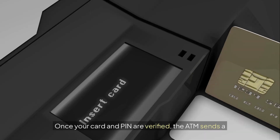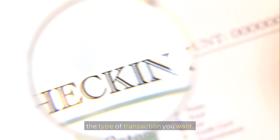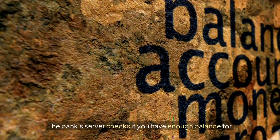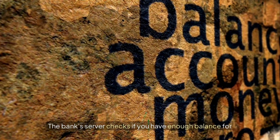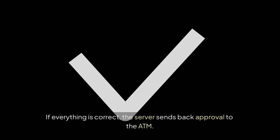Once your card and PIN are verified, the ATM sends a request to your bank's server. The request includes details like your account number and the type of transaction you want. The bank's server checks if you have enough balance for the withdrawal. If everything is correct, the server sends back approval to the ATM.